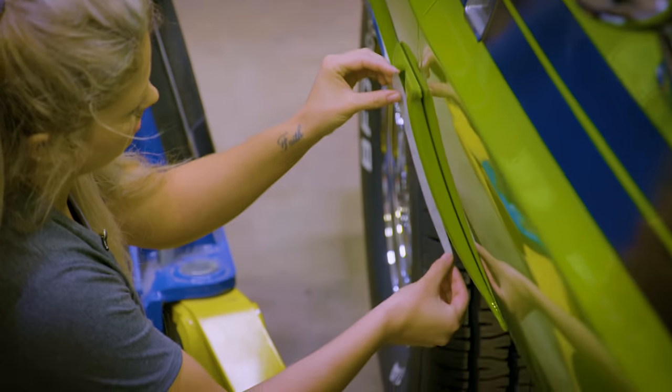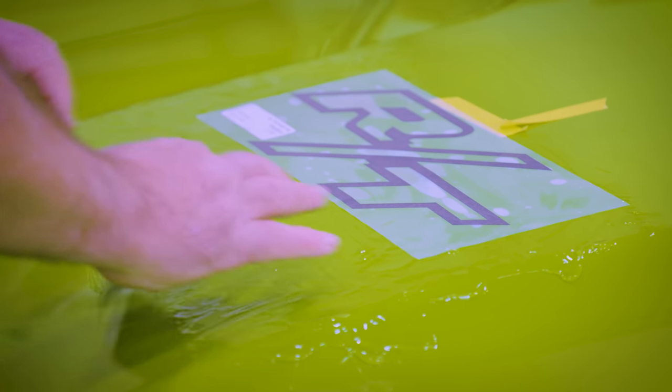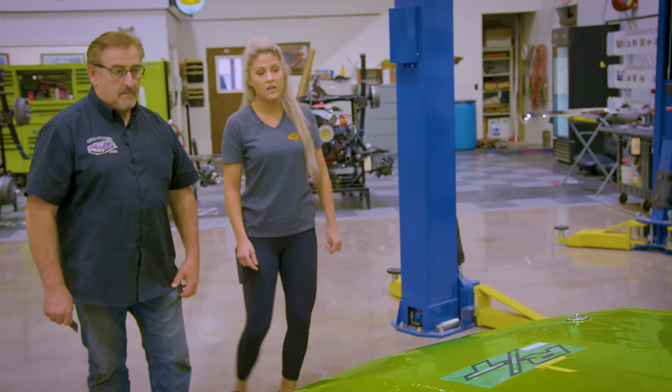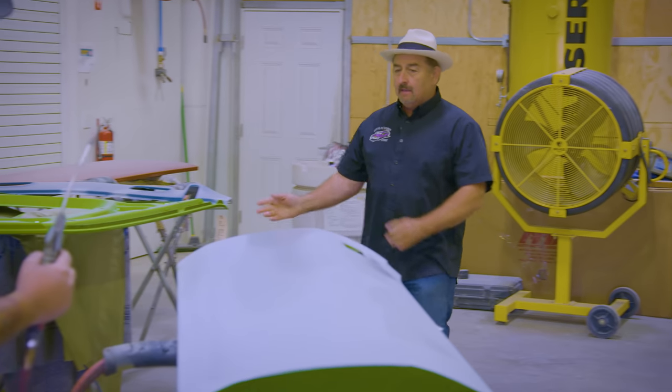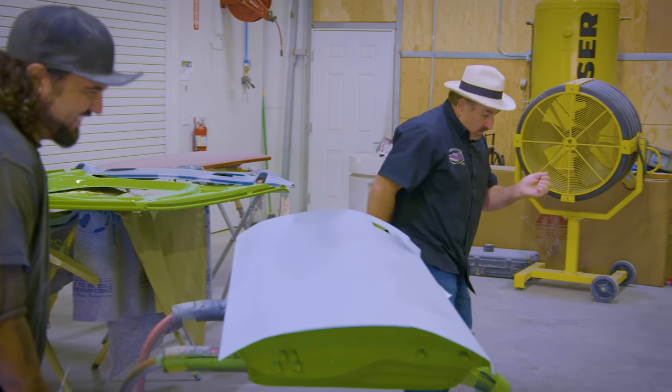Alyssa gets hands-on experience with Buck's Challenger decals. God, those are the toughest ones because of the way they're cut. Mm-hmm. I think that looks really good. And Mark shows off his moves for Will with a new magic hat.